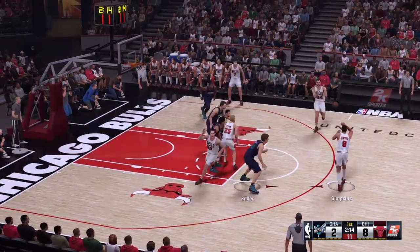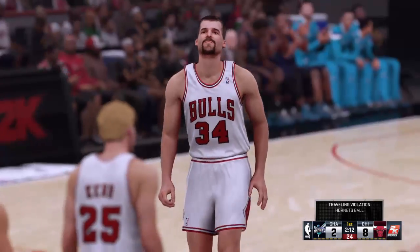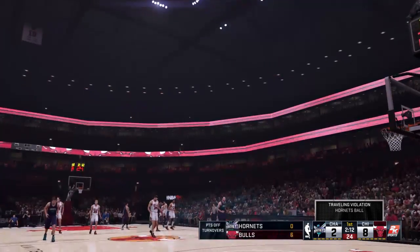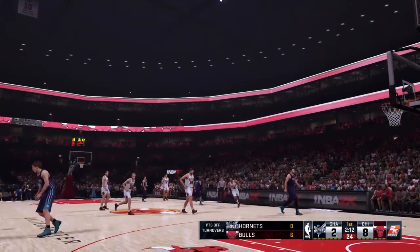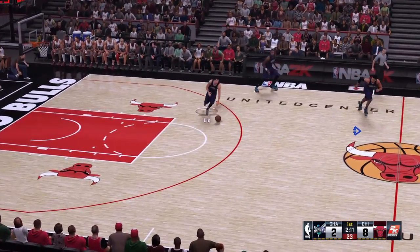Here's Simpkins. Passes to Wennington. Leaner from distance. And the officials call a traveling violation. Well, they've weathered their turnovers so far. They've been lucky to this point. If they want to keep this lead, they need to take better care of the ball.